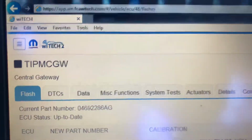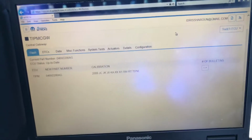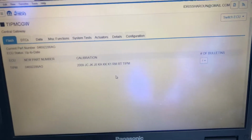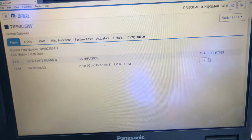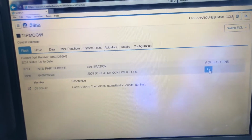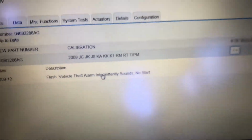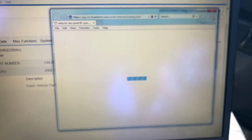So we used our subscription and went online. We bought a 1-day or 3-day subscription using Chrysler software, and we were able to find an update, and it talks about the bulletin itself. If you open this, you see flash, vehicle theft alarm intermittent sound. If you open this one, you will get the whole bulletin here in the system. It shows you what happened, what you need to do. So we updated the computer.